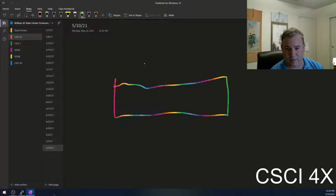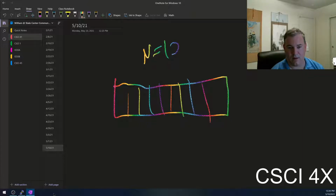So let's say we have an array of size 10, right? N equals 10. And you're going along. You insert 1, 2, 3, 4, 5. You pop. You insert. You pop. And you end up with something like this, where the tail is here, and the head, 9, 10, 11.